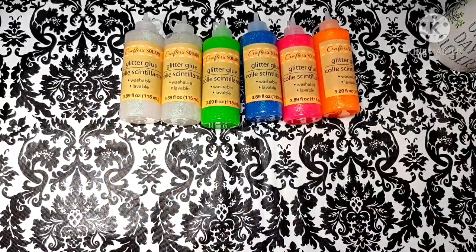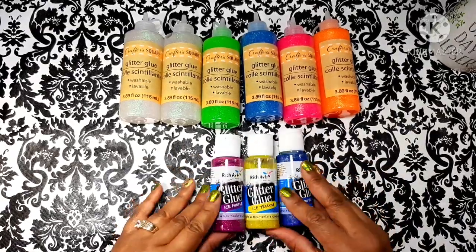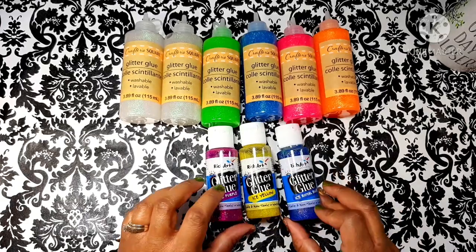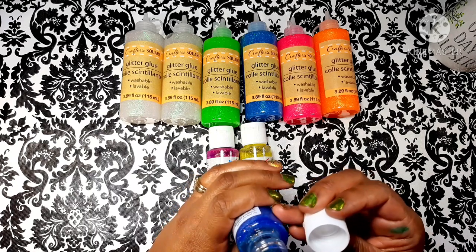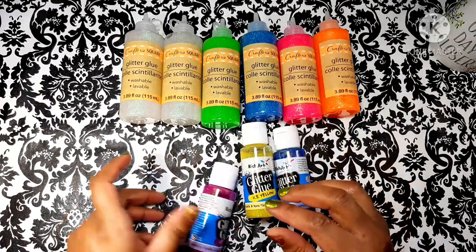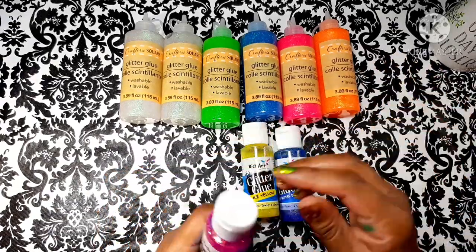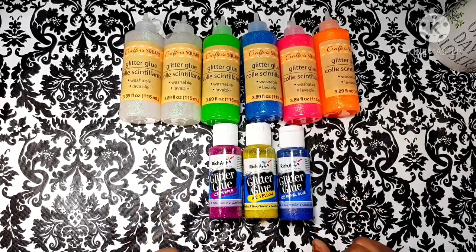Okay, so those are those glitter glues. Next, I saw these glitter glues and I was like, okay, Rich Art glitter glue. This one is ice purple, this one is ice yellow, and this one is ice royal blue. They don't look watered down. They look very, very holographic and, you know, opaque. That's what I want to say. So we got those.